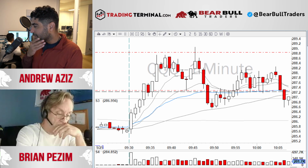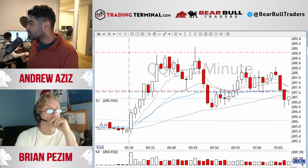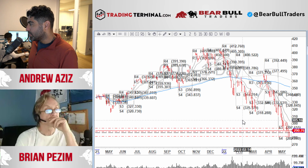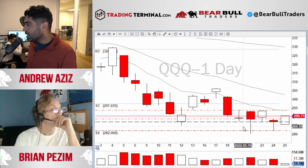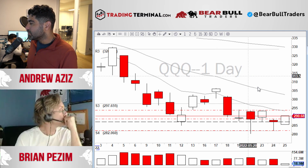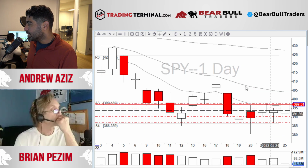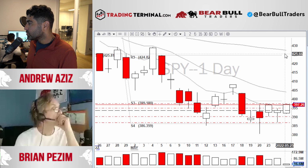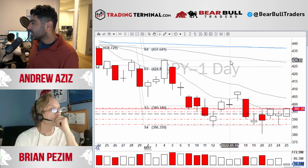It looks like it's bouncing, as I mentioned. Sorry, let's just go to the daily chart. As I mentioned, the market, it seems that they have found the bottom here, and it's really interesting to see if it can continue to move higher. Maybe Qs above 300, SPY potentially goes above 400, 430 is a long shot, but we'll see how it goes.